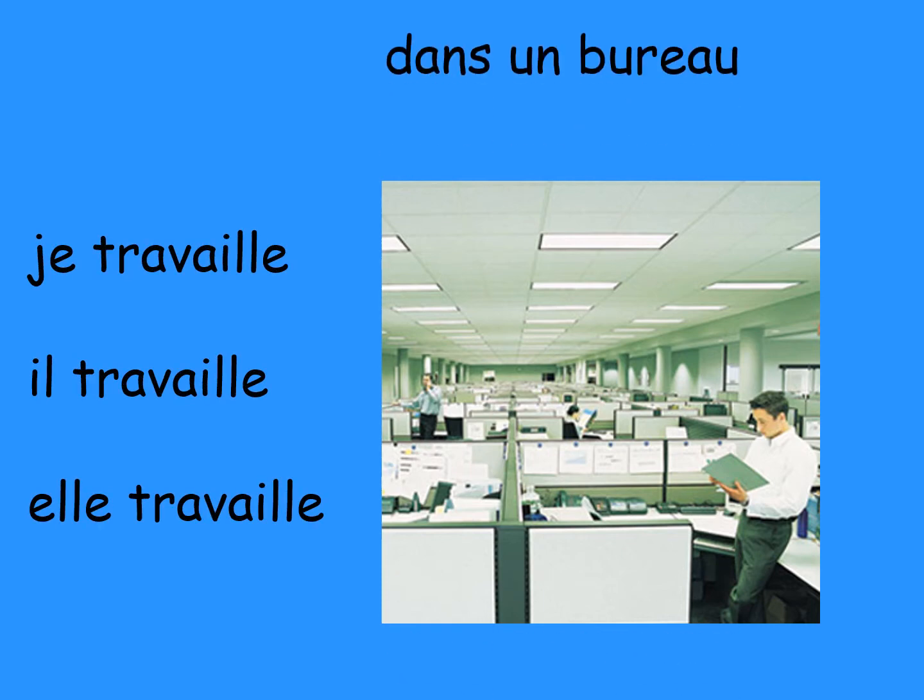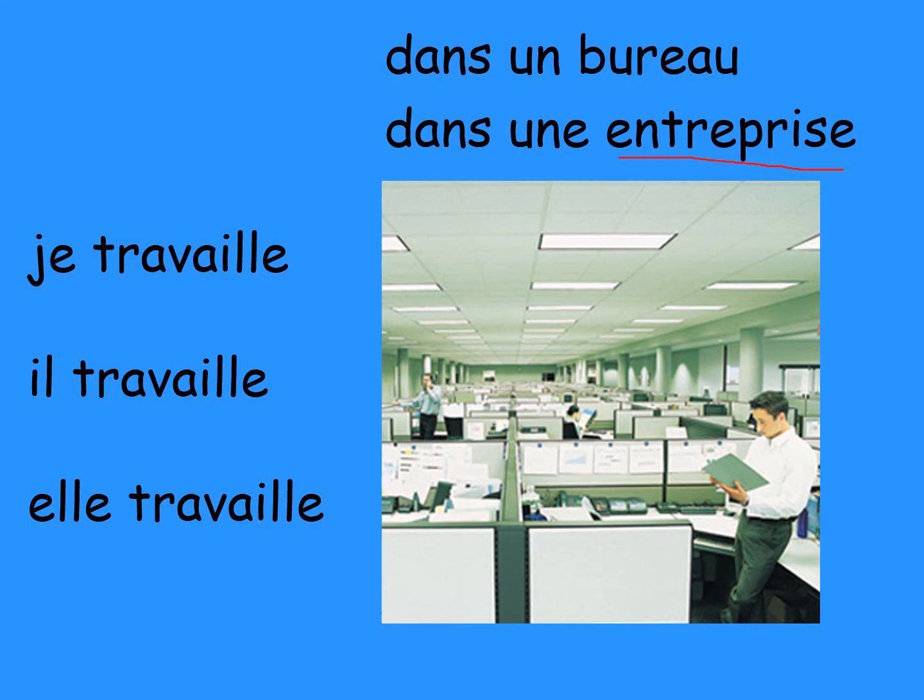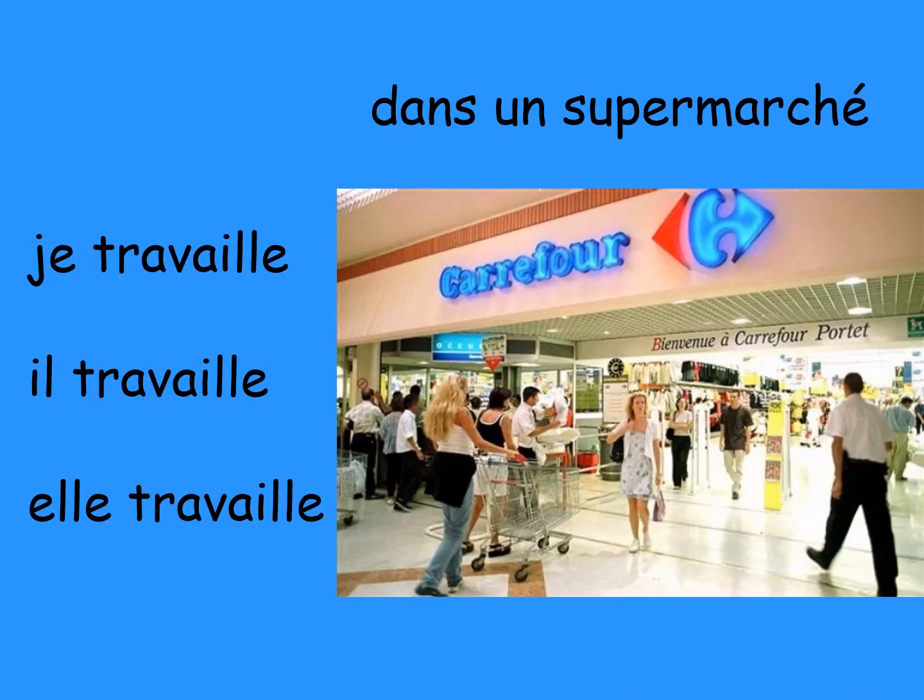Dans un bureau is in an office. Dans une entreprise is in a company. You might remember that entreprise means a company because it looks like enterprise. Dans un supermarché is of course in a supermarket. That's a word that we call a cognate when the French and the English is very similar if not the same.